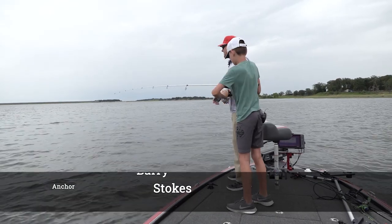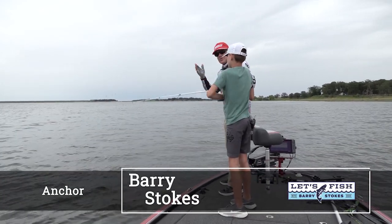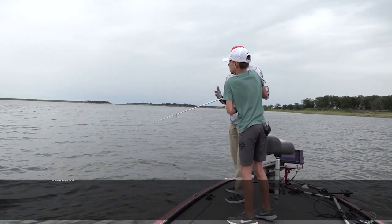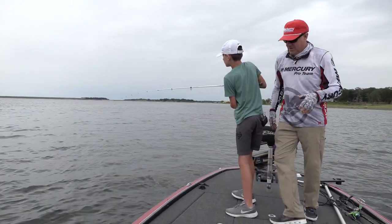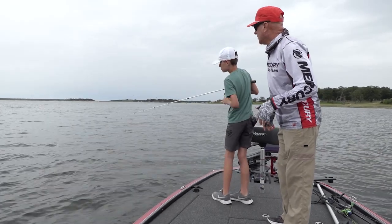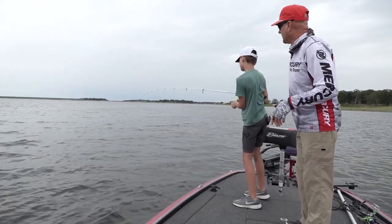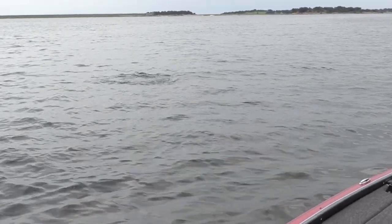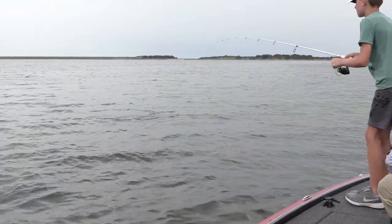Welcome back, everybody. We're at Somerville Lake in Texas, and we've been catching these smallish to medium-sized white bass with my grandson Callan. And all of a sudden, he threw that red-eye shad out there, and now he's hooked into something. I'm gonna, oh my gosh, yeah. Okay, step forward. I'm gonna grab the net. Step forward. There you go.